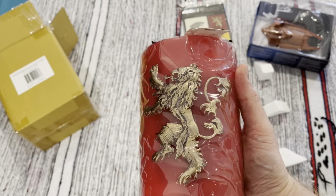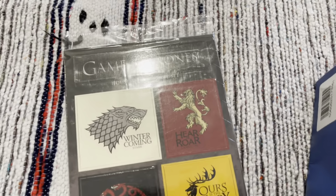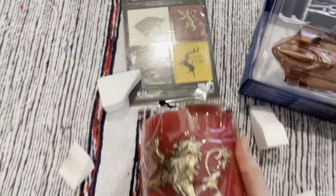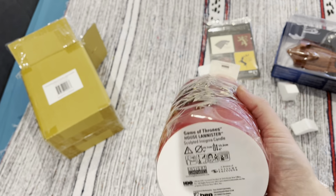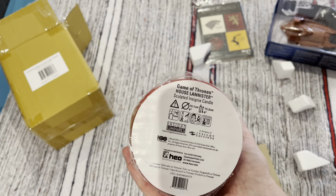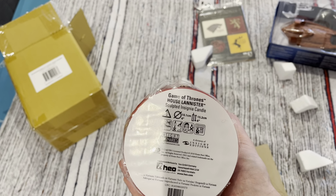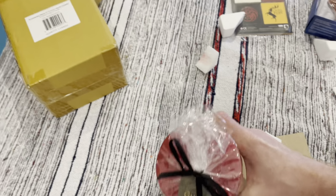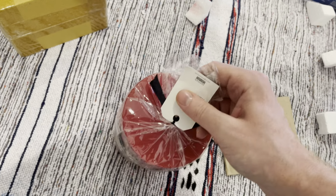It is very nice. Just comparing that straight away with the House Lannister logo on the magnet, you can see. Well, pretty heavy item. I presume it's a wax candle, because you can also get these electronic type ones nowadays, although it doesn't give any clue at the back. Not really, other than I guess there is probably a wick here somewhere. It feels heavy enough to be wax, which you cut off.